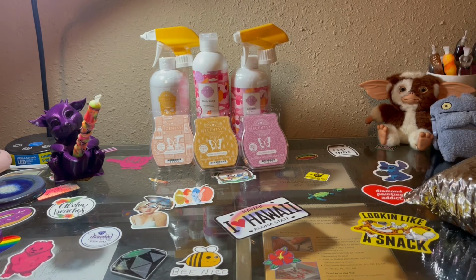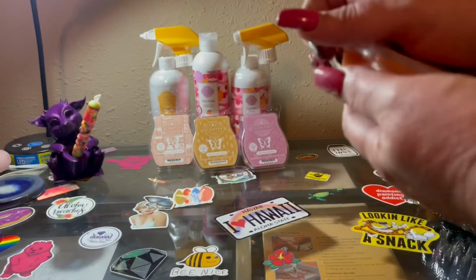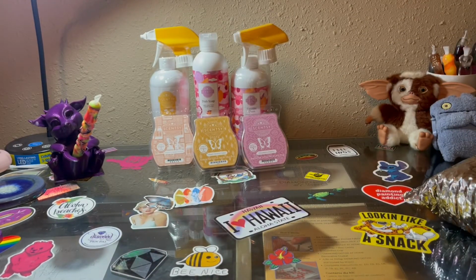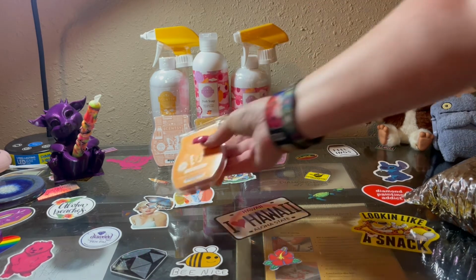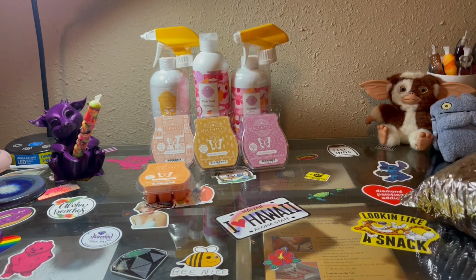I got a farm stand pumpkin because, you know, gotta have everything pumpkin. I'm not sure, but you can smell a little bit of pumpkin there. Probably not my favorite one, but it doesn't smell bad.